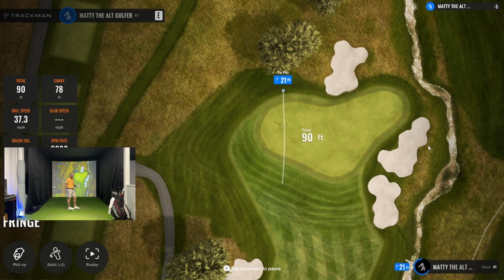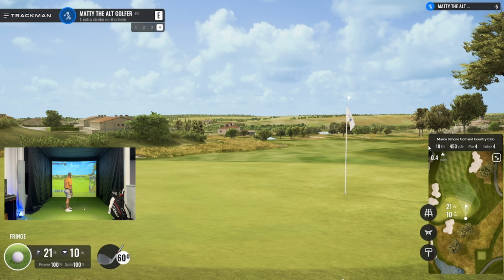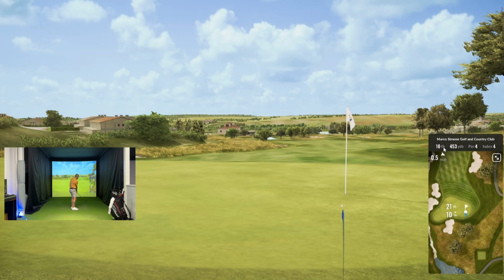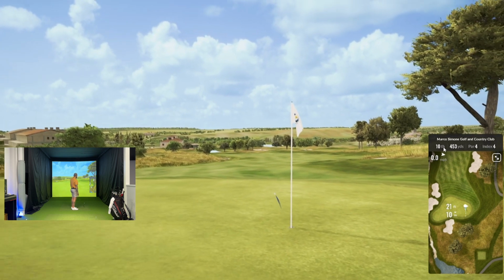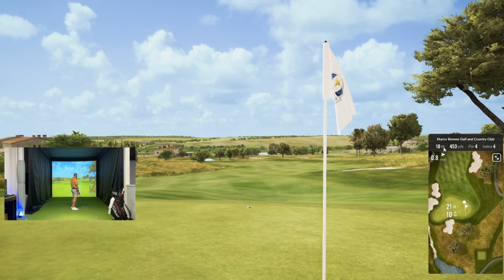It's hard to gauge the distance sometimes. Once you've got one in your head, you kind of work out what it is. Oh, these are the hard ones. Got to work out from here to the screen, which is probably about 12 feet. Stay on. Okay.